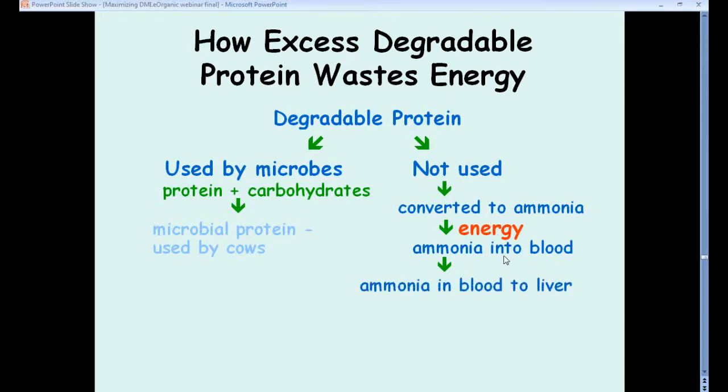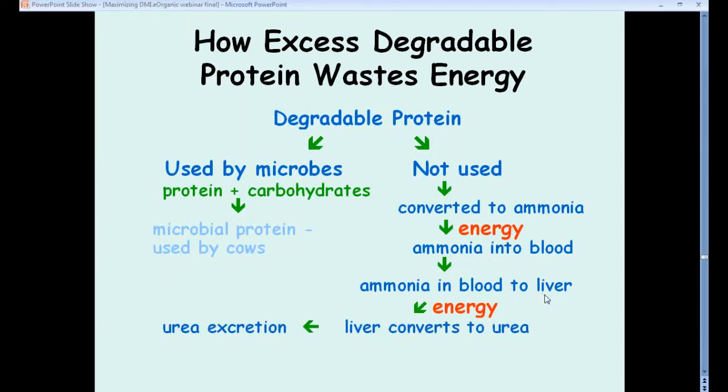The ammonia has to get into the bloodstream, and they use energy to move that ammonia through the rumen wall, through the cells. It goes into the blood, and in the blood it goes to the liver, where the liver converts it to urea, and you end up using energy in that process. Then you have urea being excreted out the back end of the cow. So you're using energy there that could otherwise be used for milk production.